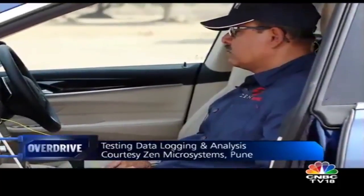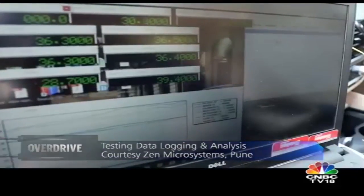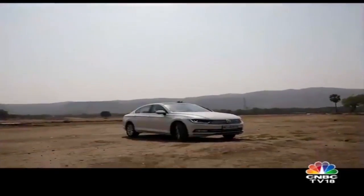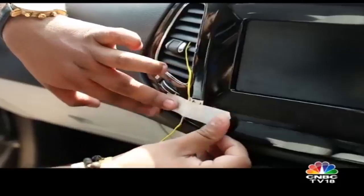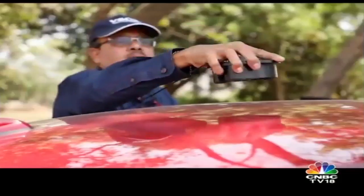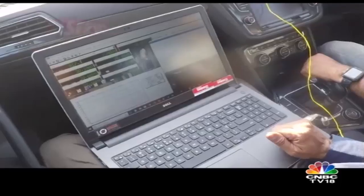Pune-based Zen Microsystems are our preferred go-to experts for the tests that involve complex data logging and analysis. We are soaking the car in hot summer for around 20 to 25 minutes, so the cabin temperature reaches around 52 degrees. Then we are switching on our equipment, and then we are running the car for around 20-25 minutes with the full AC on, and we are monitoring the fall of temperatures in the cabin. To log this data, we are using VBox and the thermocouple sensors and thermocouple module.